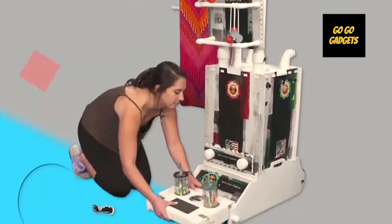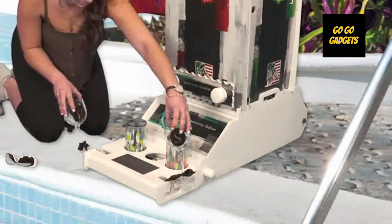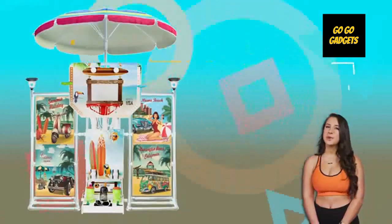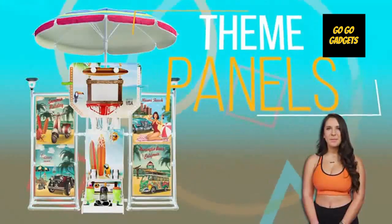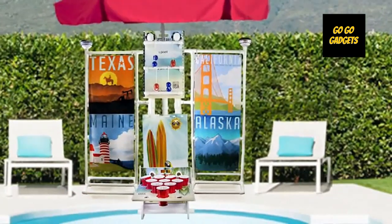The front table easily attaches to the stretching bar and hangs over the edge of the pool for easy access to drinks and sunglasses. Another great add-on for the pool are the theme panels. Theme panels add a unique, personalized style to your pool. Made out of durable, waterproof material, they prevent the inconvenience associated with game accessories being tossed outside the pool.